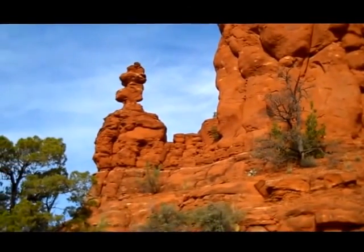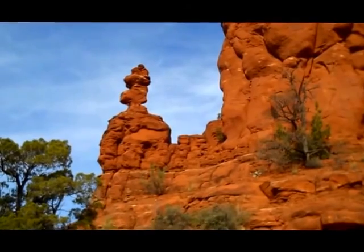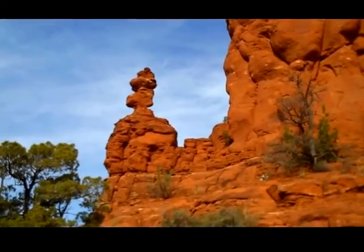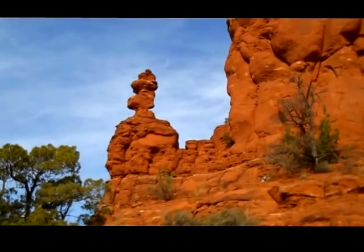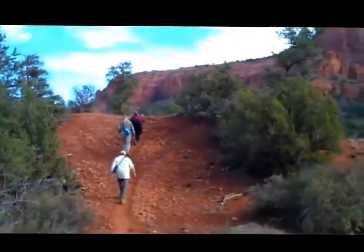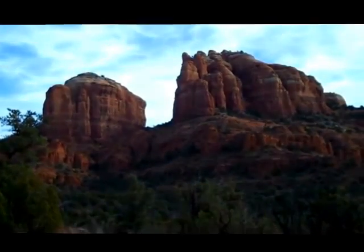That formation there is known as a hoodoo. Hoodoos stand out from the normal rock formation and they usually have a very narrow spot that looks like the whole thing is going to break off at some point. That's Cathedral Rock.